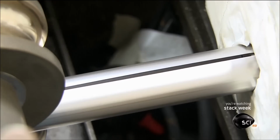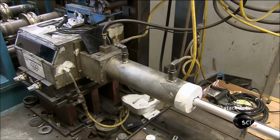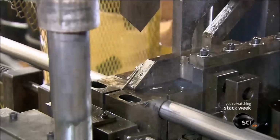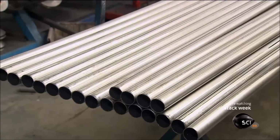The formed tube, 2 inches in diameter, then enters a chamber. Inside, a welder heats the top until the edges fuse together into a solid seam. After the 330-yard-long tube exits the welding chamber, a powerful carbide guillotine blade chops it into several shorter tubes.